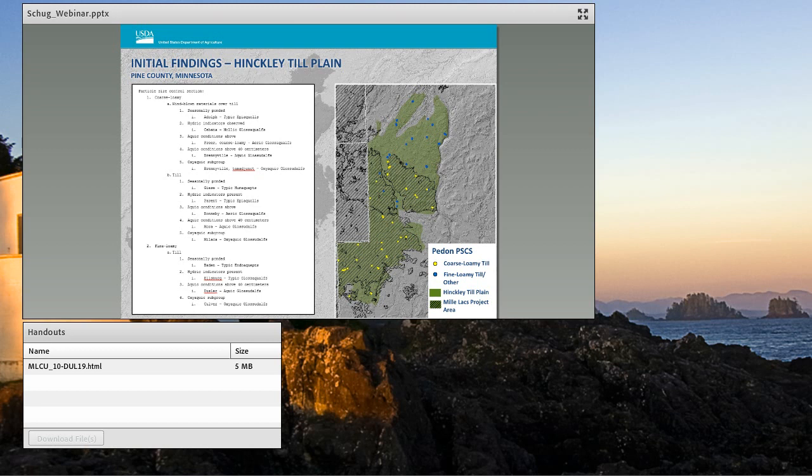Our first intention was to actually pull the existing mapping next door into the Hinckley Tillplain. But as we investigated the soils further to the west, across the geomorphic surface, we discovered inconsistencies in historical mapping across other county lines and busts in interpretations and ratings at those lines. This is when we made the decision to expand the initial soil survey beyond the county line and incorporate it into an MLRA update project with the objective to harmonize the mapping and the data.